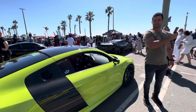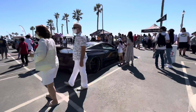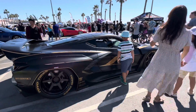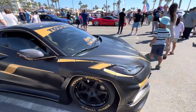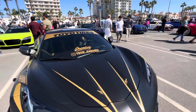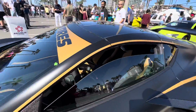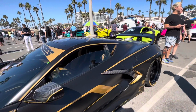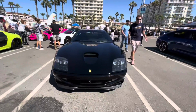Look at this one over here, Adrian. I think I've seen this one somewhere. Temecula. That's bags. Like it? C8? Now the whole inside is crazy custom. I think that's a 42 over there. 550 Marlin, I believe.